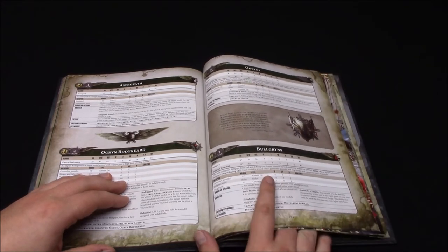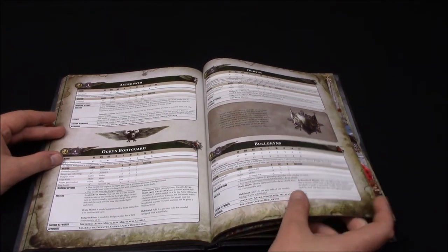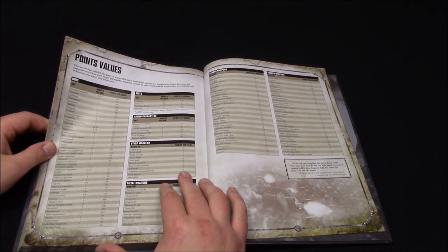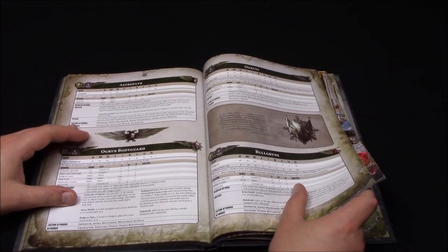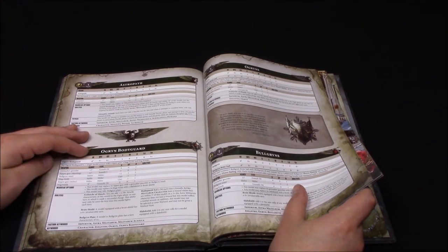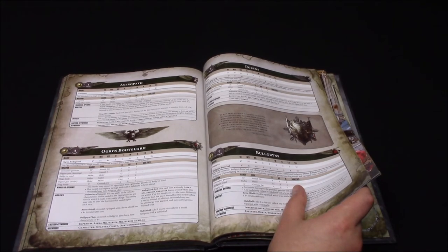Interesting. So, a new unit is Ogryn Bodyguard. This is new in the Codex. He's power level 4, 55 points. Movement 6, weapon skill 3 plus, ballistic skill 4 plus, strength 5, toughness 5, 6 wounds. He's pretty hard. Attacks 4, leadership 8, save 5 plus. An Ogryn Bodyguard is a single model armed with a ripper gun and a huge knife and frag and crack bombs.